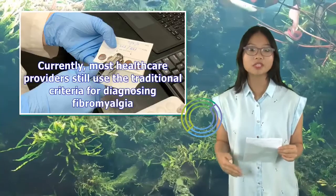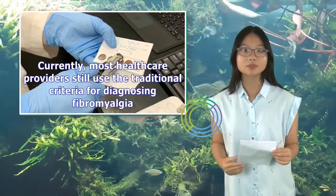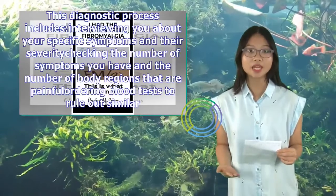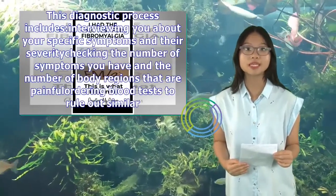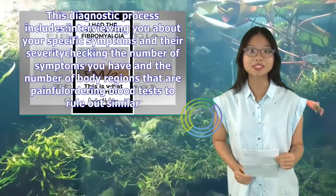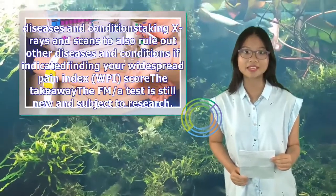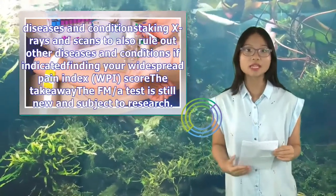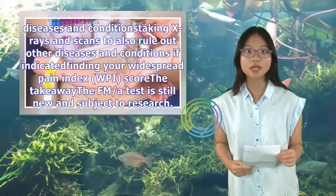Currently, most healthcare providers still use the traditional criteria for diagnosing fibromyalgia. This diagnostic process includes interviewing you about your specific symptoms and their severity, checking the number of symptoms you have and the number of body regions that are painful, ordering blood tests to rule out similar diseases and conditions, taking x-rays and scans to also rule out other diseases and conditions if indicated, finding your widespread pain index, WPI, score.